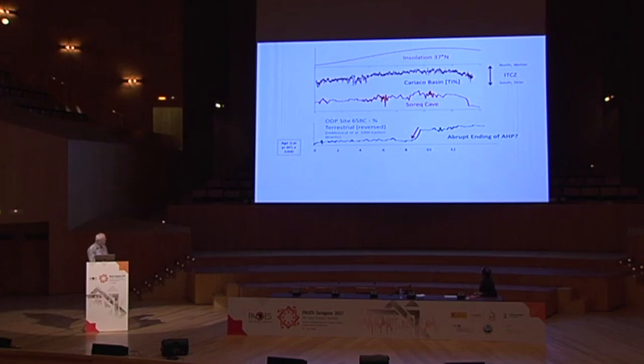So one way to look at this, of course, is to look at the Cariaco Basin record, which clearly shows a very nice correlation with insolation, also showing the position of the ITCZ. But if we look at a variety of proxies of the ITCZ, or the end of the African humid period here, we see that at least some of them show a relatively abrupt end of the African humid period, as shown by this article in 2000 by deMenocal et al.